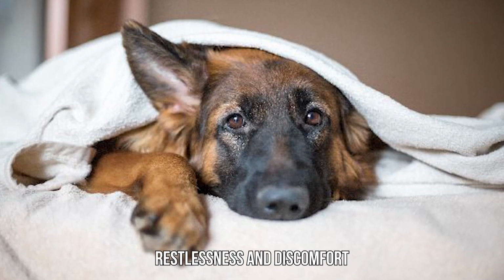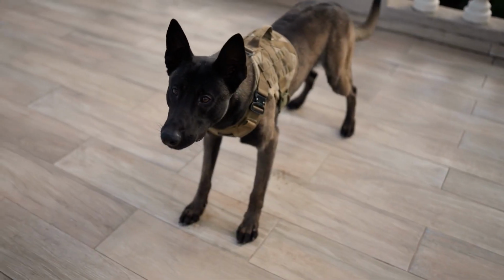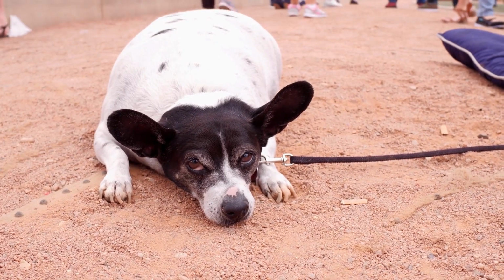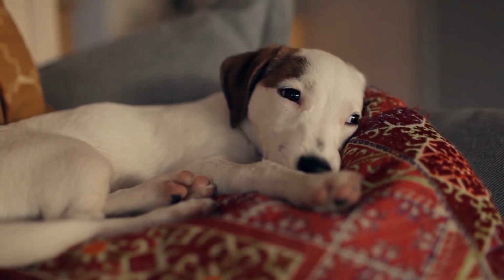Restlessness and discomfort. Pay attention to your dog's behavior. If they are pacing, whining, or seem restless, it could be a sign of distress. Dogs with bloat often display discomfort by repeatedly changing positions and struggling to find a comfortable spot.